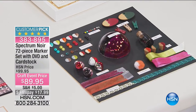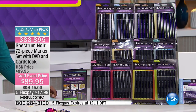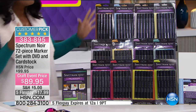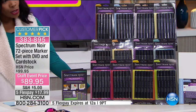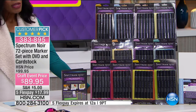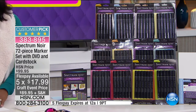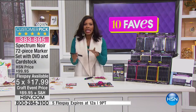This is the Spectrum Noir 72-piece marker set. Now, it comes along with a DVD, and it even comes along with 10 pieces of alcohol marker cardstock. When you look at the price, I don't want you to think, wait a minute, it's $89 for markers? Yeah, no, these are not your basic markers. These are alcohol markers. And what makes them different is that not only is the color crisp, these are the kinds of markers that allow you to blend with other markers.